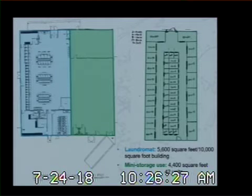This is the proposed floor plan, the entire building. You can see on the left there's the existing laundromat, which occupies about 5,600 square feet of the 10,000 square foot building. I've highlighted in green the area that the proposed mini storage use will be located, and then out to the right is the drawn floor plan that the applicant is proposing. So that'll occupy approximately 4,400 square feet of the building and contain 42 units.